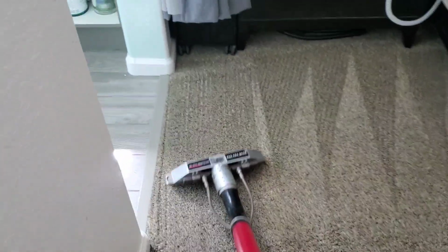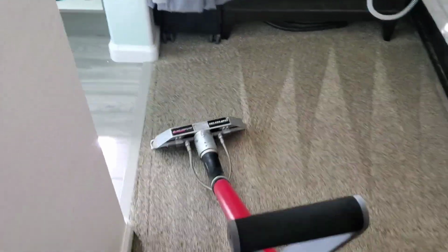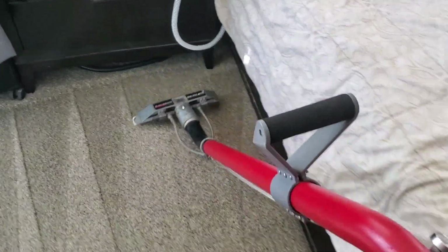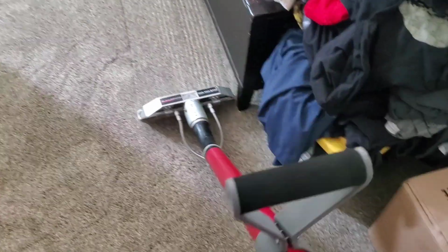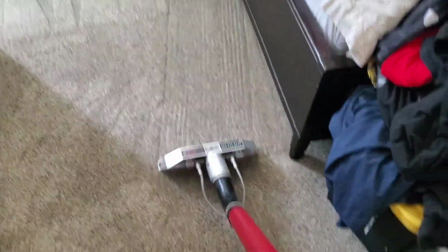If you get latex paint on the carpet, there's a good chance you might be able to get most of it out if you're using a wet dry vac system. If you happen to have one, you might be able to get most of it to come out into that machine. So something to consider. Don't ever throw anything random on it to try and get it out, because you don't want to run the risk of setting it into the carpet.